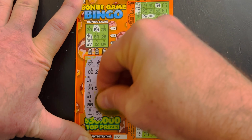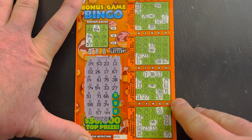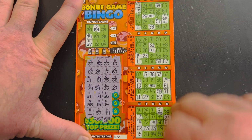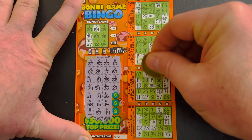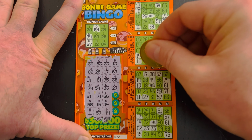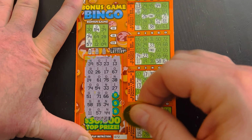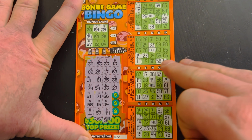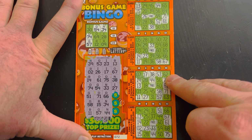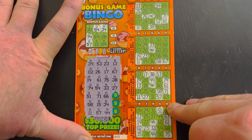Second to last three numbers. O66, N34, and N44. Let's see, N34 and 44. There's an N34 up here. This could be a $2 winner. N34, 44. O66.